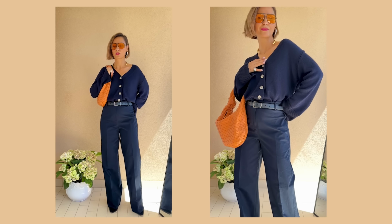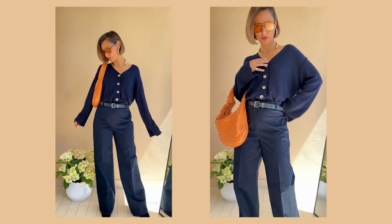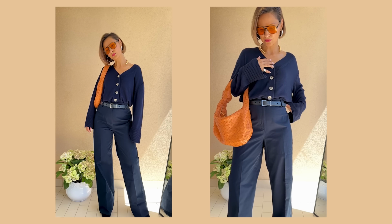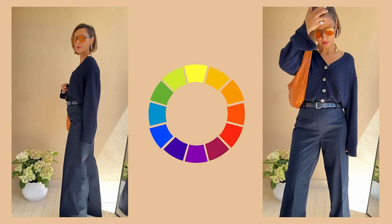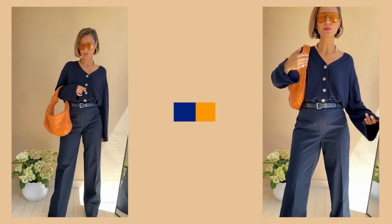And here is my outfit number 5. I just wanted to show you how beautiful dark blue, which is something that we call navy blue, combines with orange, because this is a simple complementary color scheme. We're using only 2 colors here: dark blue, which is a navy blue, and then a few drops of orange, which is a complementary color to blue. But we're playing with the shades here, because we have a darker shade of blue and just pure orange.